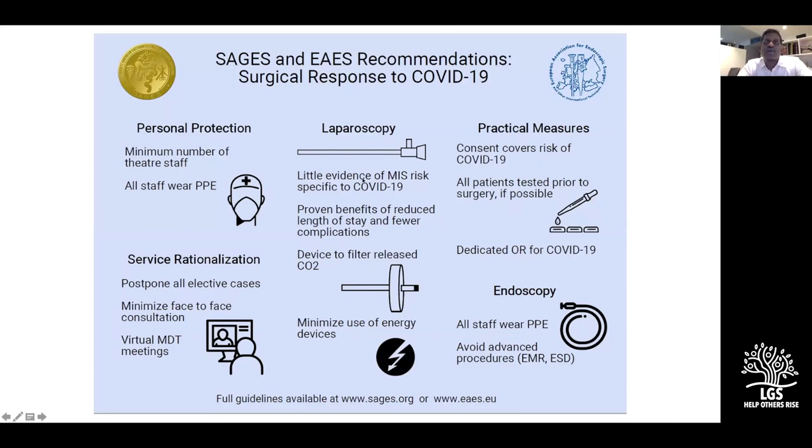You're doing laparoscopy. There is little evidence of MIS risk specific to COVID, as I said earlier, and it does reduce the length of stay. A filter for released carbon dioxide is advised, and minimization of energy devices. But laparoscopy is dependent on energy devices, so I don't know how we can correlate with that. But like I said, regarding dividing the peritoneum, I don't feel that we are disseminating the virus.